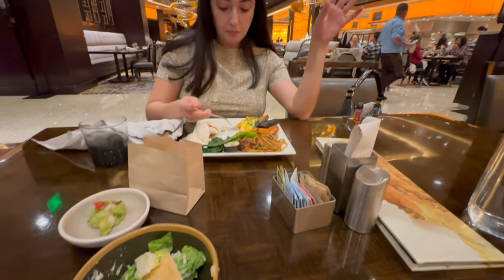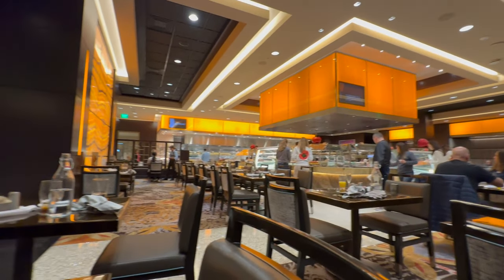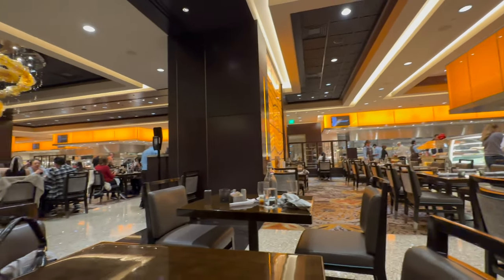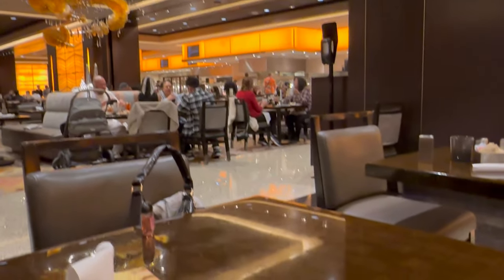All right, guys, we are at Wicked Spoon. This is what we got here. This is all the areas that you can get food. That's the dessert over there, that's the Asian section. Over here is all the meats. And over there is breakfast and all that.